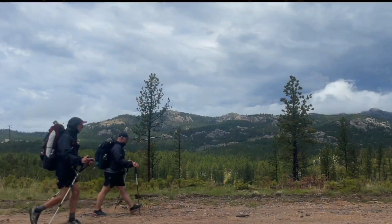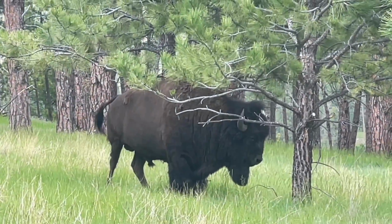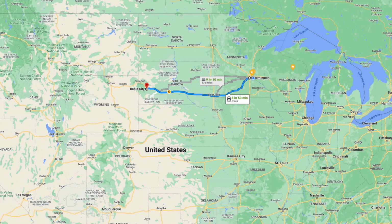I'm going back to the Centennial Trail, one of my favorite trails. 125 miles through the Black Hills by Mount Rushmore, Custer State Park. It's 8.5 hours away from my house and it feels like I am hiking out west. Colorado's 16 hours away. This is half as far and I like it almost as much.